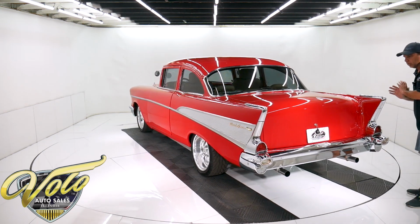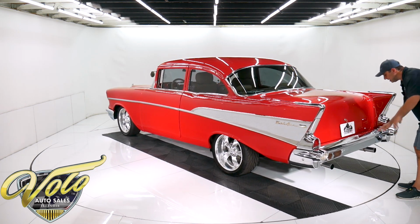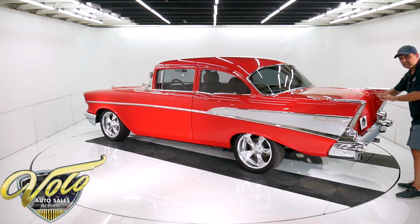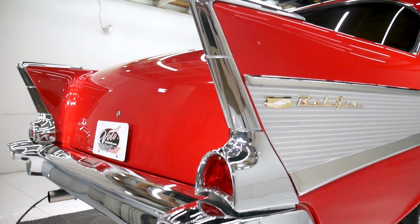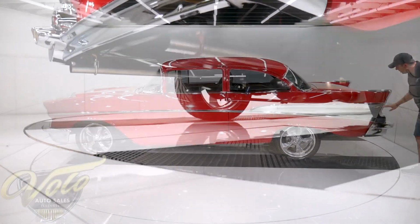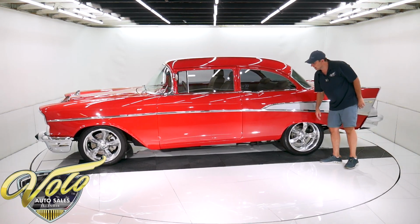The chrome was all replaced, but it's got a little wear on it. With these bright lights hitting it, you can see little, like if a spider web was on, just little fine, thin lines. All this was replaced. And for those that don't know, there's where you fill the gas. It's all shiny. It's all beautiful. Got all the Bel Air trim. It is a real Bel Air. It's right in the VIN number.